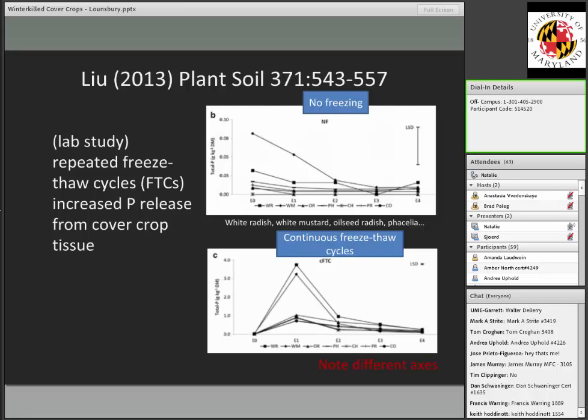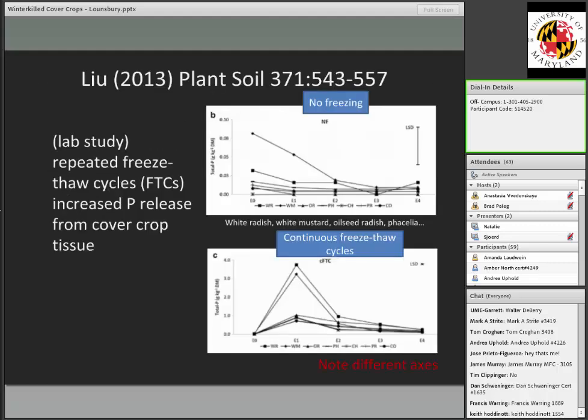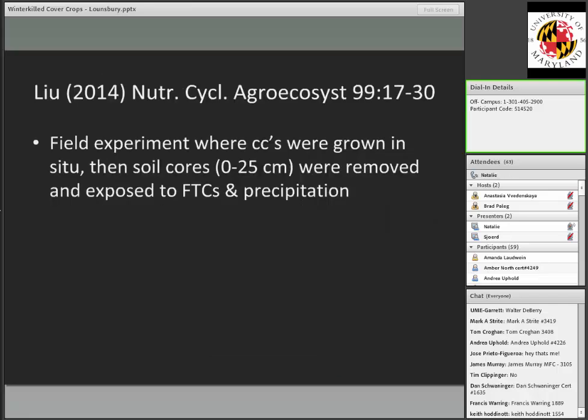So, but this was a lab study. This was not in the field. Same researchers did a field experiment where cover crops were grown in the field, and then the soil cores were extracted and exposed to freeze-thaw cycles and precipitation in the lab.